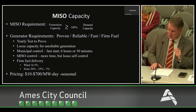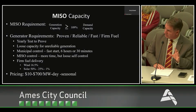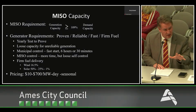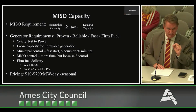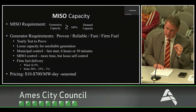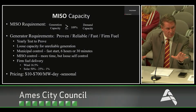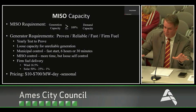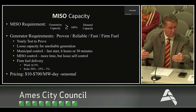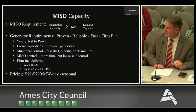Some of the new requirements is it has to be fast starting. To meet requirements, there are some units that can start in 6 hours, and there are some that must start in less than 30 minutes. We have generation that does not meet those new requirements. Our bigger unit takes closer to 10 to 12. So at some point, MISO's going to say that as a behind the meter generator, that no longer qualifies for capacity. And that opens up a whole new can of worms.